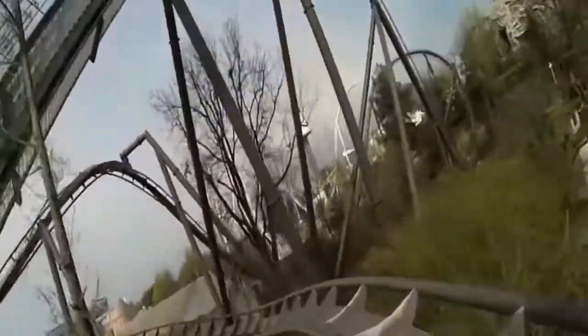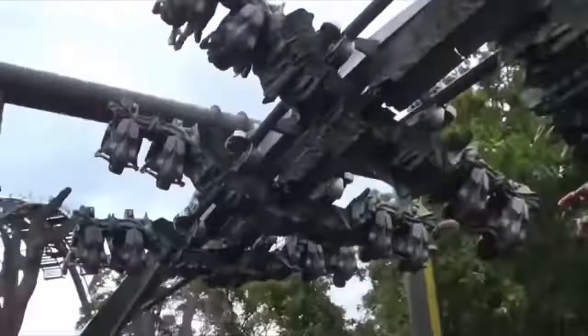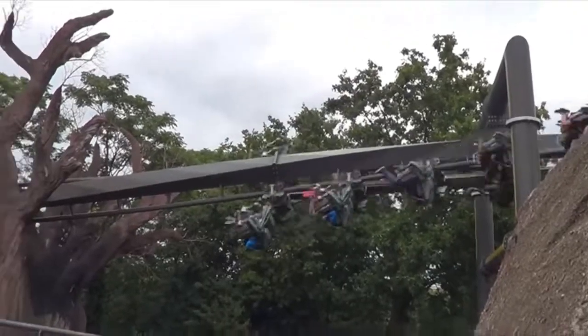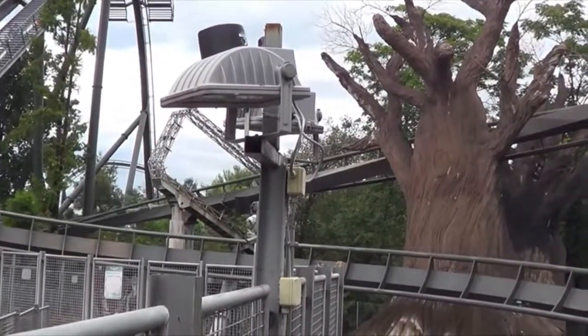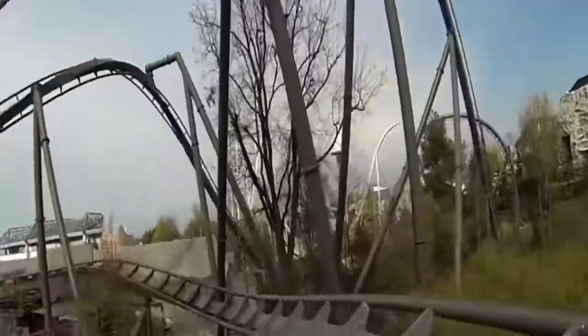This is definitely the best moment on the ride. There's 4 back-to-back head choppers, and you can all feel them. They come super close to you. There's great hang time on this element because you're traveling so slowly. There's some laterals, and yeah, like I said, this is definitely the best part on the ride, and it is the last part on the ride because after this, you hop up into the brake run.